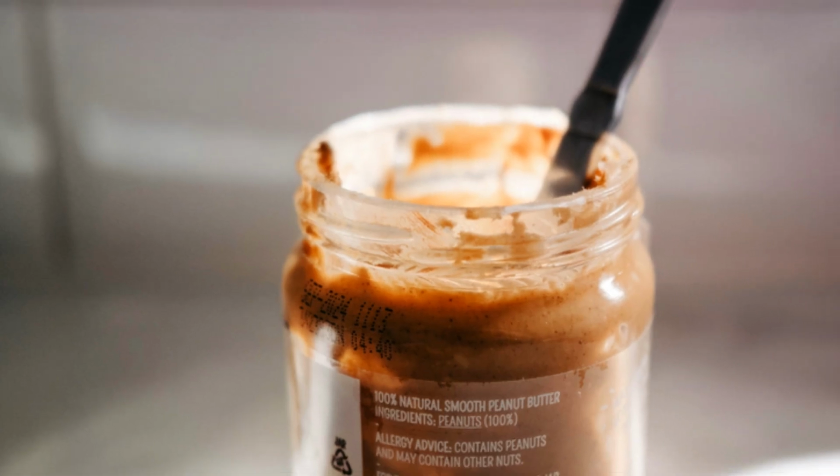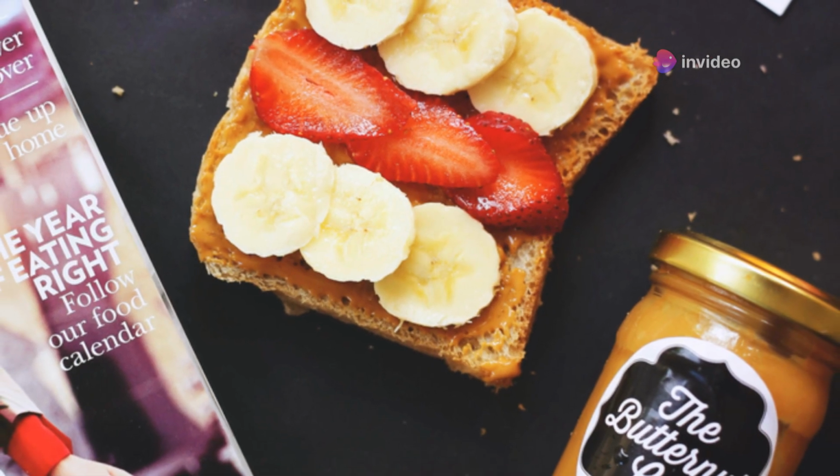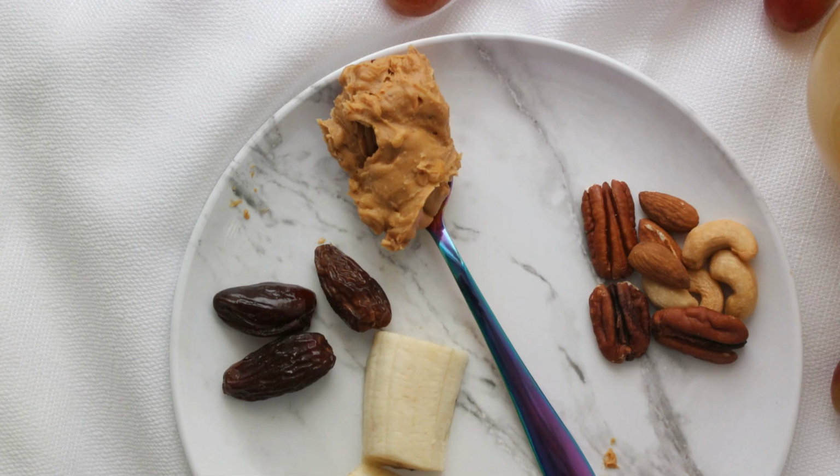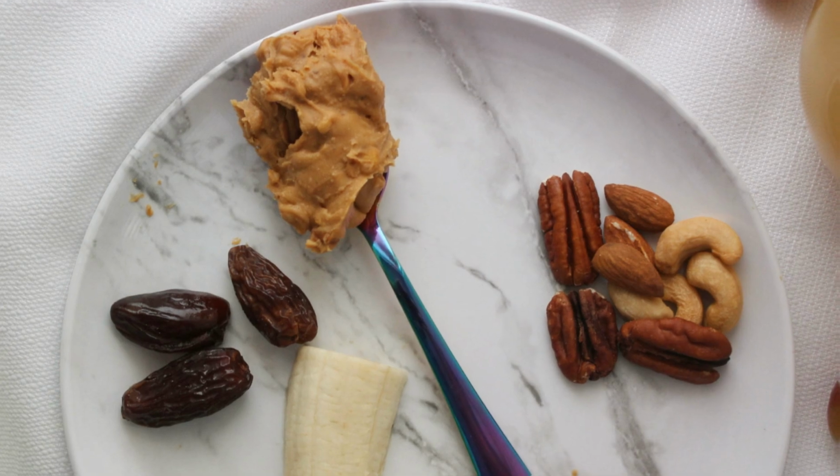Not to mention, it's versatile. Peanut butter can be used in a variety of dishes, from sandwiches to sauces, or even eaten straight from the jar when the situation calls for it. Now, who would have thought that this simple spread could be such a survival superstar? Our next item is a delicious way to get your daily dose of vitamins and minerals.